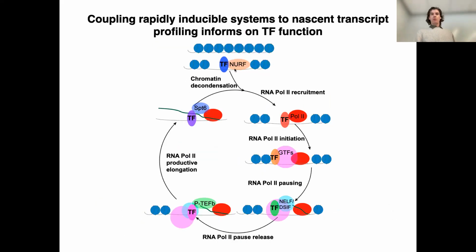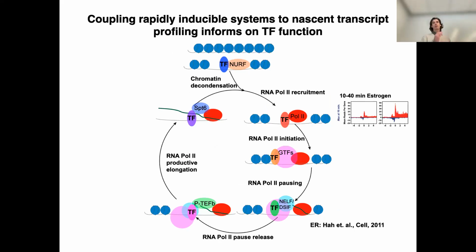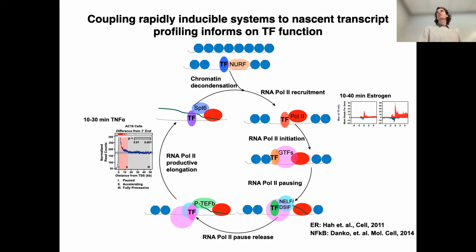So what are the molecular functions of these key transcription factors? Remember, transcription factors tend to specialize in their molecular function. And people have been coupling nascent RNA sequencing to transcription factor activation for many years to figure out what transcription factors do. Estrogen. This is work from Lee Kraus and John Lis, where they treated cells with estrogen for 10 minutes, and they showed that ER predominantly regulates Pol II recruitment or initiation.